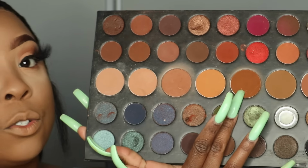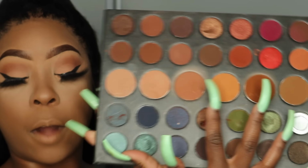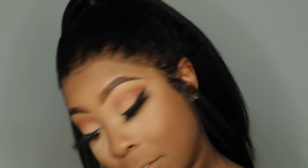This is more of my contour because it's a little bit deeper. And then this one here is more of a bronzer. So what I like to do is take my bronzer shade first and then the contour. I low-key just pointed out the same color that I use for my transition shade on my eye is the same bronzing shade that I use. So yeah.